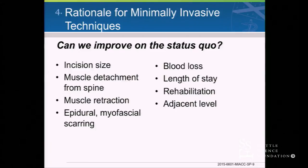And that, I think, is one of the main reasons why the minimally invasive revolution took hold, because we started seeing, hey, our patients aren't staying in the hospital 5 to 7 days with Hemovac drains and braces and walkers and going to rehab after a 1 or 2 level fusion anymore. We can do better than that.